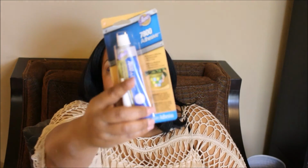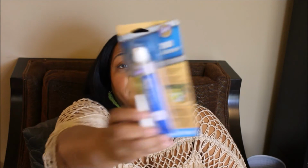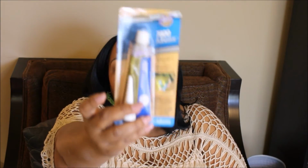Then I picked up some of this Aleene's 7800 adhesive, and I don't know if this is like their version of the E6000, but I'm going to try it out. It says that it's all-purpose adhesive, non-flammable, dries clear, and it's good for crafts, hobbies, and repairs. So I'm going to see, and it looks like that. All the bigger E6000s were gone because that's what I was looking for. But I got this one just to try it out and see. And with the 40% off, it came to like a couple bucks.